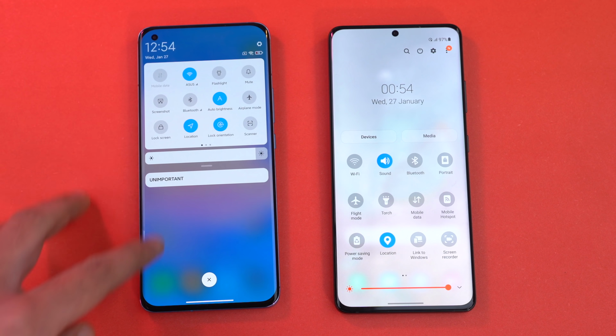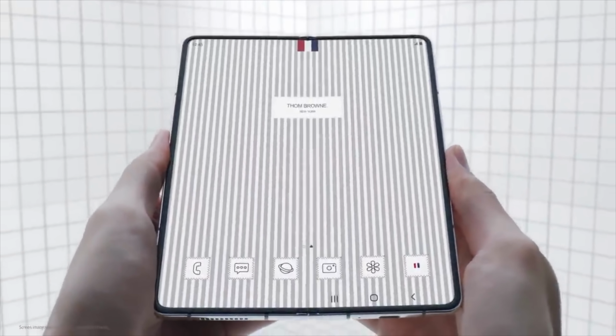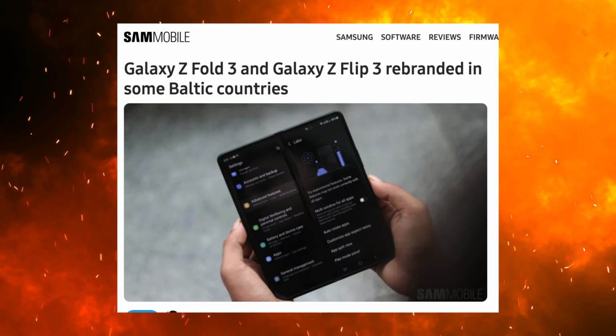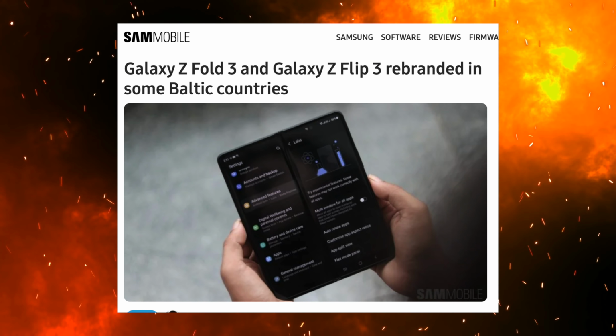like Samsung. Now, last but certainly not the least, Samsung has actually removed the Z letter from their Galaxy Z Fold 3 and Z Flip 3 branding. Yes, this is a very recent change that Samsung has done in some Baltic countries. Honestly, I had no idea why they did that, but SamMobile.com has an interesting explanation. It seems like Samsung is avoiding the symbol Z because it is synonymous with the Russian military.